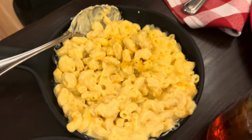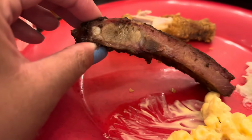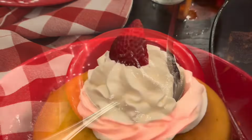The fried chicken had a great crust, super juicy. The ribs were soft and tender. They were not fatty. The macaroni and cheese was creamy. And then the mashed potatoes really did taste like they were hand mashed.